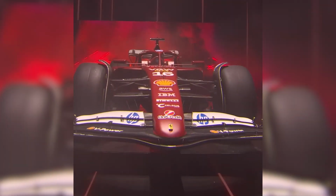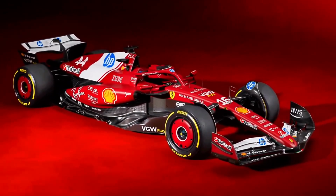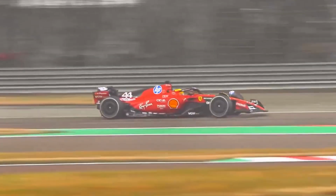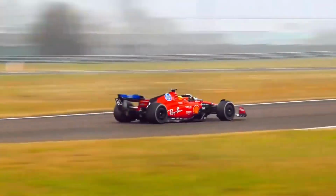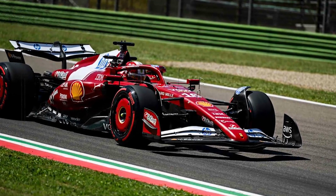Back to Austria. When the new floor hit the track for the first time, everything changed. The SF25 no longer suffered from violent balance shifts or a narrow operating window. The rear stayed composed, the front responded with precision, and for the first time, the car worked with the track instead of fighting against it. Dig into the details, and it gets even more impressive.